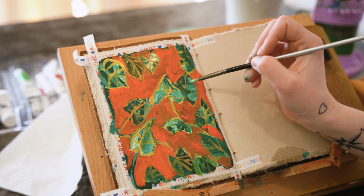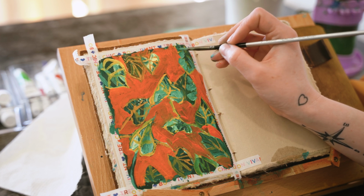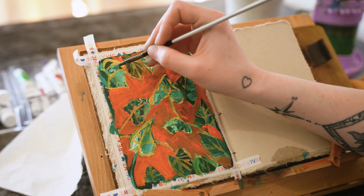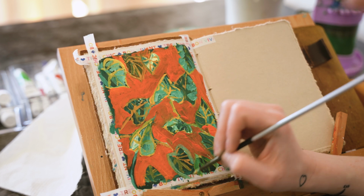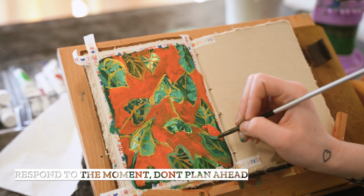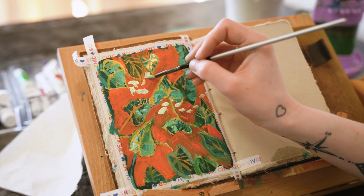As you tune into your painting and your intuition and you really have a sense of where you're going and what your intuition is guiding you, obviously you can get more involved in those details, but don't overanalyze or overthink it, especially at the beginning. So keep your marks at the beginning really spontaneous and organic. Really respond to the moment. Don't plan ahead. And just like I said, build on each mark, layer the colors and the textures intuitively.